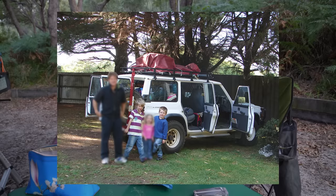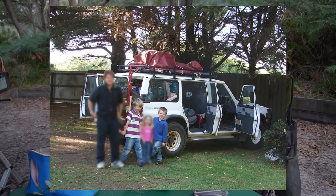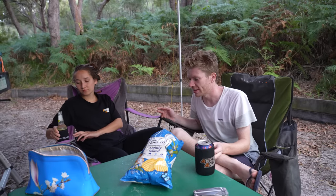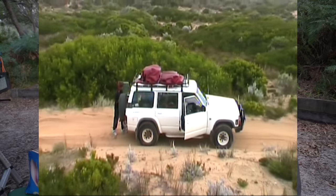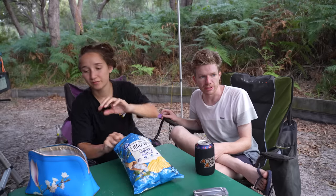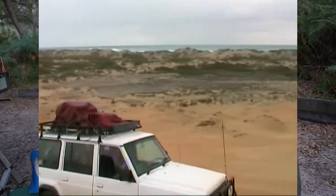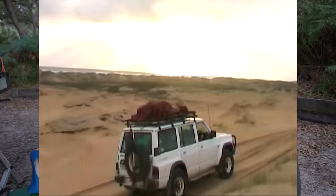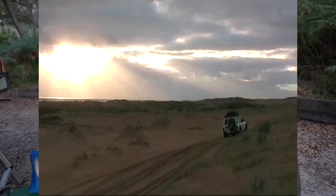I'm telling you. So when we were kids, I was probably eight or something. Liam was probably like six or five or something like that. And we were out, this is with our old GQ Patrol. As a family. Is this the one that got stolen? Five of us in the car. Yeah, this is the one that got stolen. We were out in South Australia, Robe to Beachport, doing that whole Robe to Beachport beach driving trip.